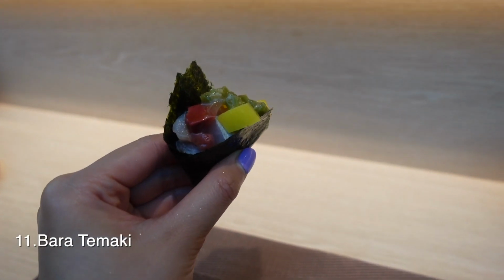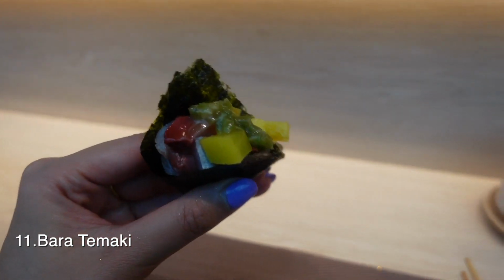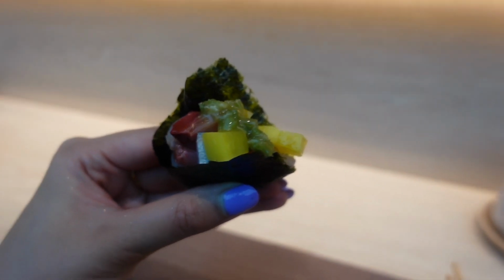Mixture of all fish, and it has some wasabi on top, some pickled turnip on top.